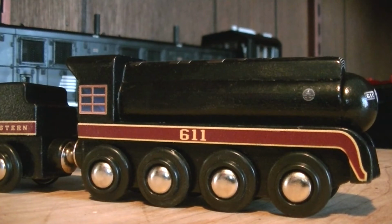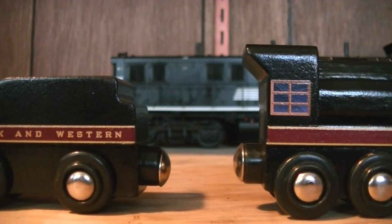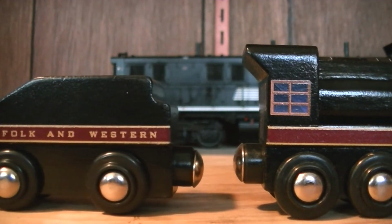The engine and the tender feature standard wooden railway style wheels and magnetic couplers, which allow the engines to be compatible with all major brands including Thomas & Friends, Brio, Whittle Shortline, and others.